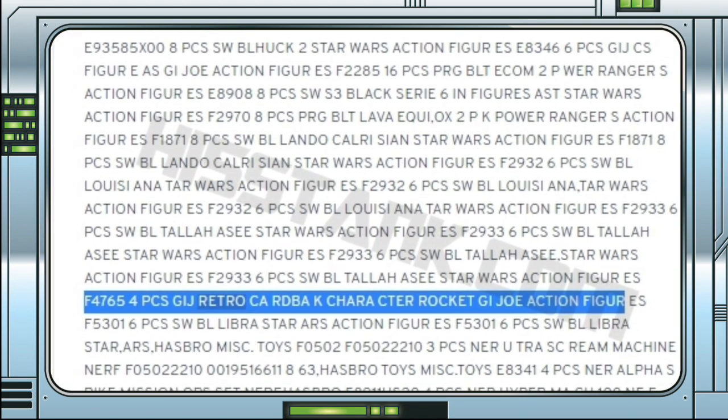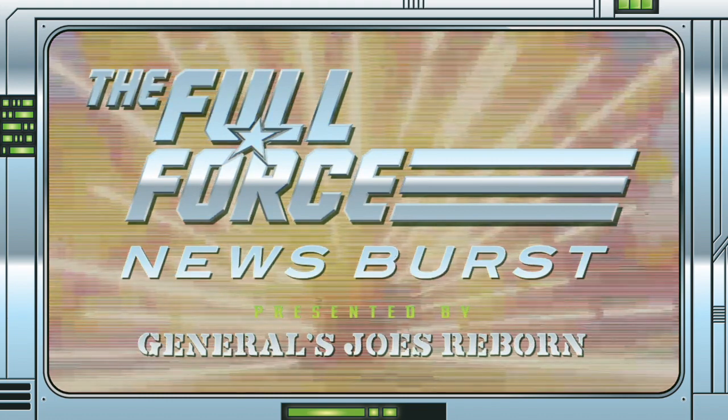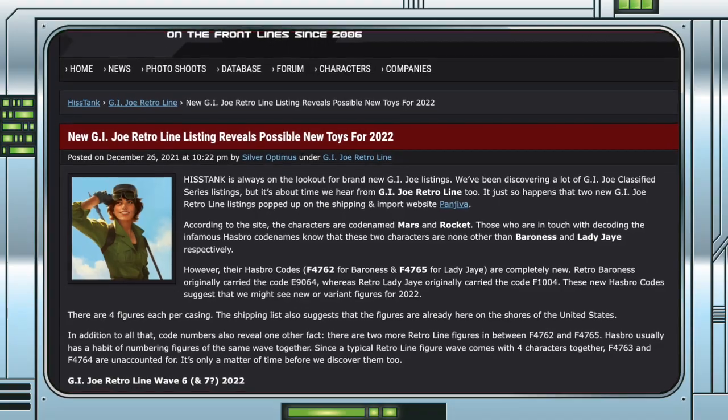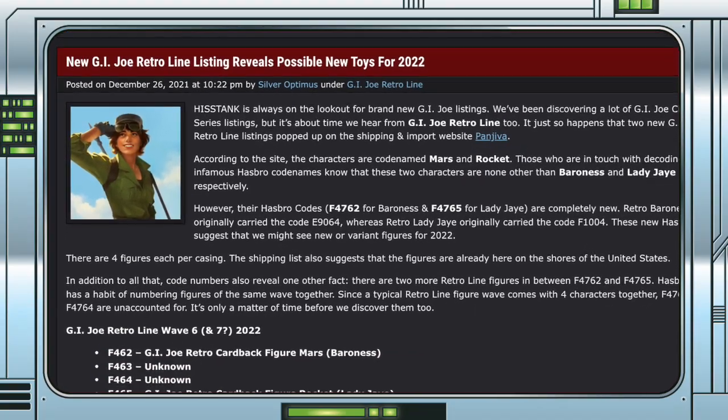New listings have been found for G.I. Joe Retro Cardback figures. So this is a weird one and probably something we can try and decipher during the course of this burst, but HISSTANK have reported that brand new G.I. Joe Retro Cardback listings for Baroness and Lady Jaye have been found on shipping and import website Panjiva.